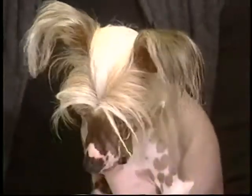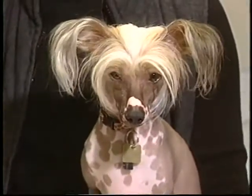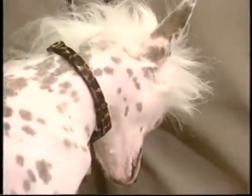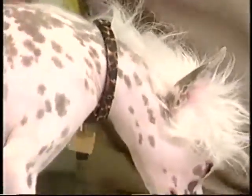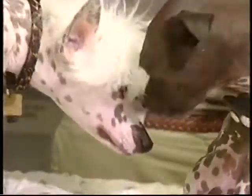People think that they originated in Africa, and Spanish travelers shipping goods started bringing them on the ships to take care of their rat problem, because they didn't have hair, they couldn't carry fleas. So they went to China, the Chinese fell in love with them, and they actually were a little bit bigger back then, and they bred them down in size. So now they're Chinese Cresteds.